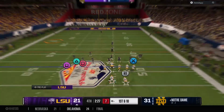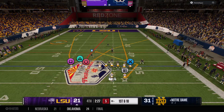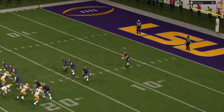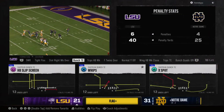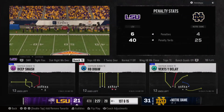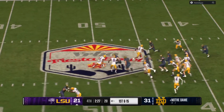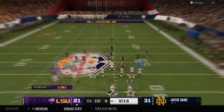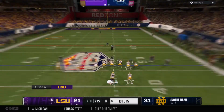And here comes that LSU offense back onto the field. The last possession ended in a dreaded red zone interception. Let's see if they can bounce back from that costly error. And the head coach will decide to accept the penalty and take the yardage. First down play call. How aggressive will it be?